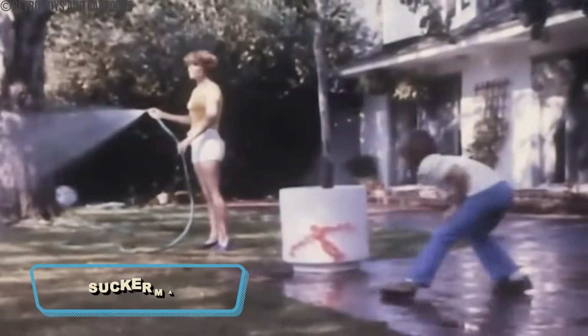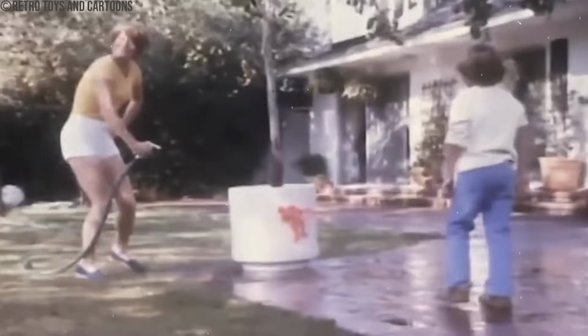Ever wanted an action figure that stuck to walls like a mutant octopus? Our coming up toy is just for you. Released by Mattel in 1978, Sucker Man was easily one of the strangest action figures of the decade.